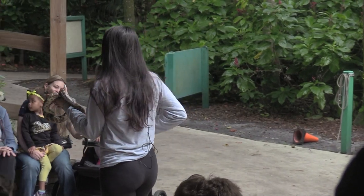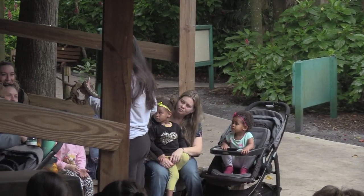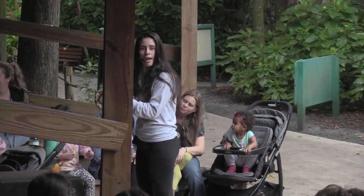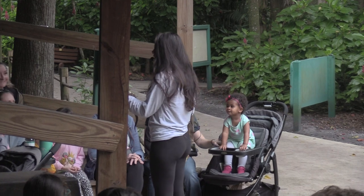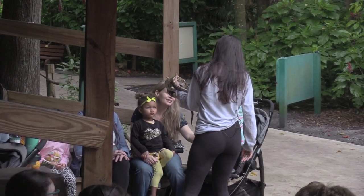So she's here because she does not have full mobility. She needs our assistance day-to-day when it comes to moving around in her enclosure, making sure that she gets a healthy shed, making sure that she's eating properly. And for that reason, that's why she's here with us at Flamingo Gardens.